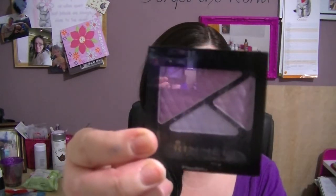Anyway, the next two I got because they were big names. When I say big names, they're drugstore brands that everybody knows. And I thought, okay, these will be good. I'll be really pleased with these. So the first one I got was Rimmel. And it's purple, so it was straight away, oh yes, I have to have this. And this is number 740 Fever. And I got this and I was so disappointed.